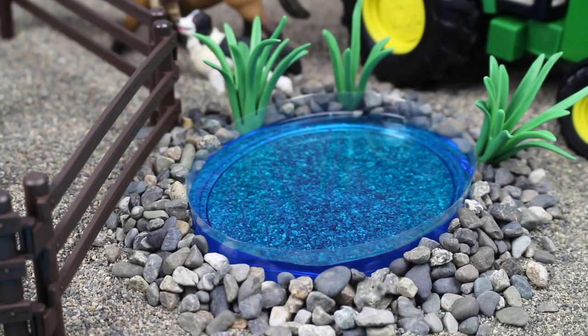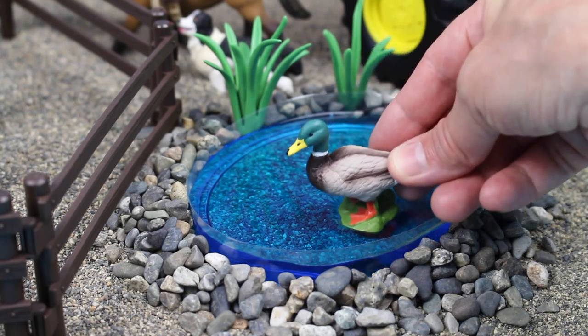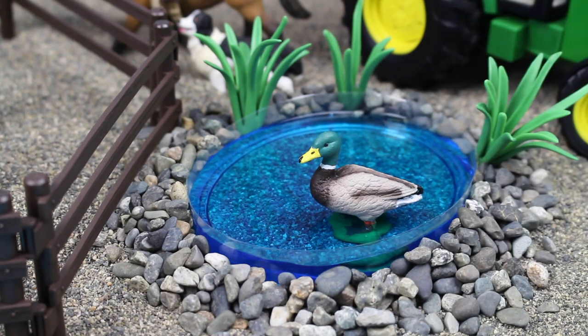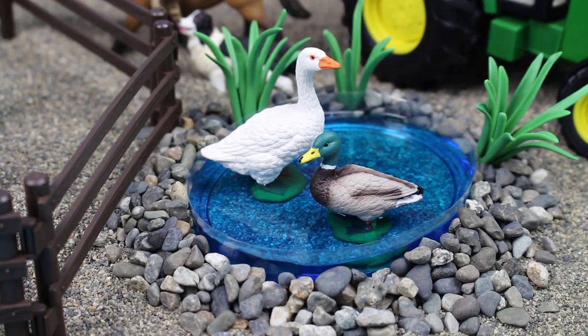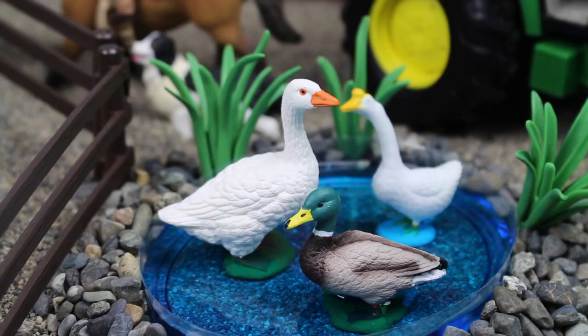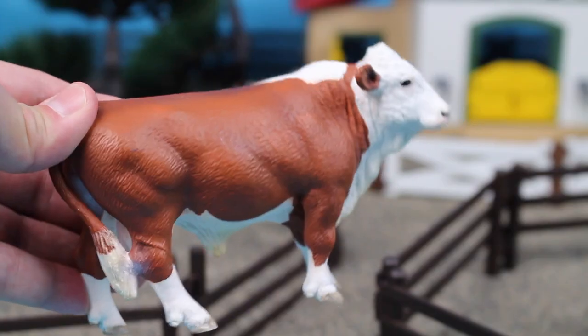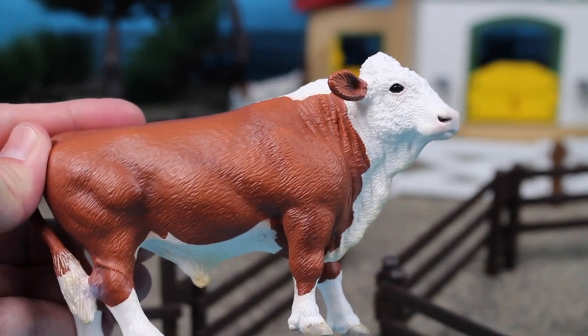Oh look, over in the pond. It's a duck. A white goose. And another white goose. Quack, quack. This is a brown cow or a Hereford steer. A male cow.